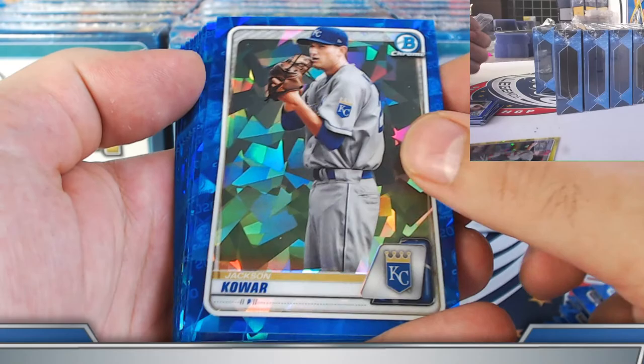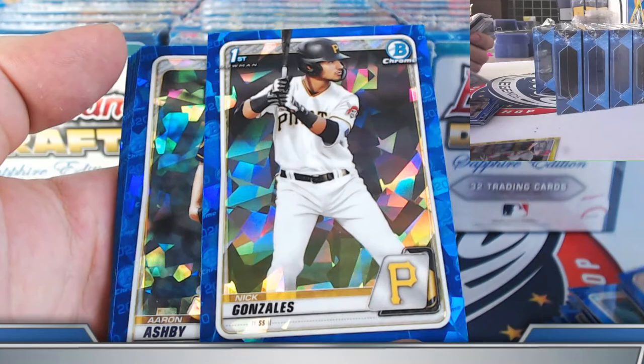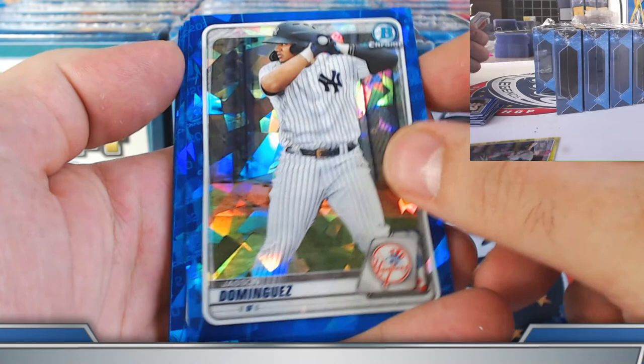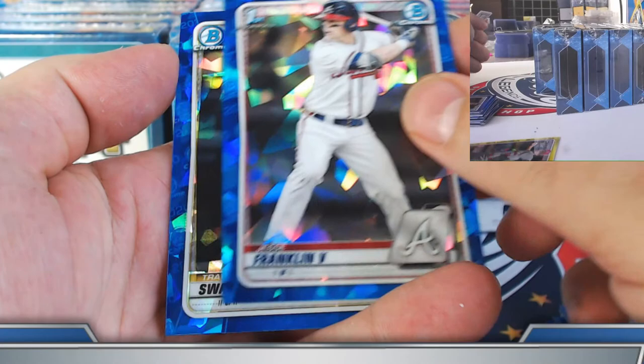Bryce Jarvis. Stuck to him there. Nice on the Gonzo. Keep on the player tracker there. Ashby, Liam Norris, which means Liam Norris is always followed by class. There we go. Jason on the board. Old Joe Ryan. Franklin V first. Swag.